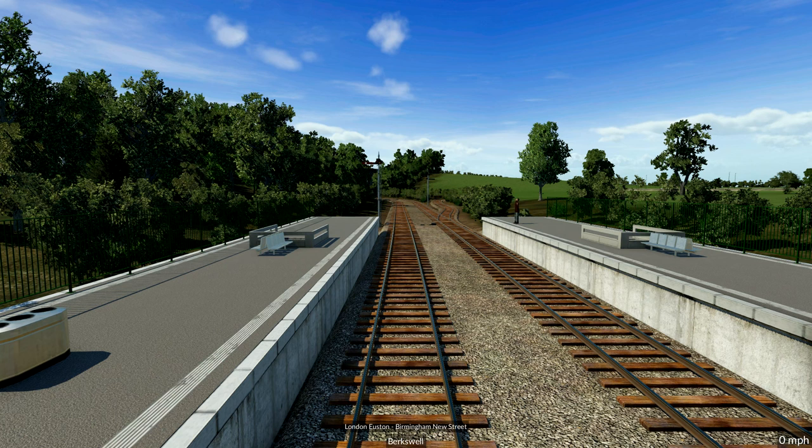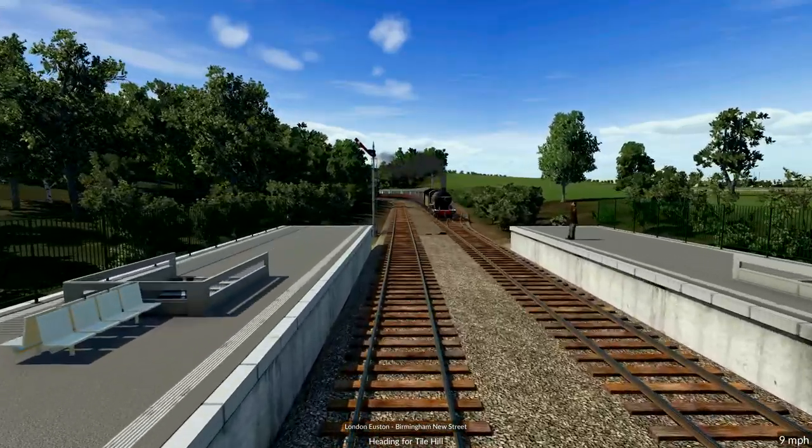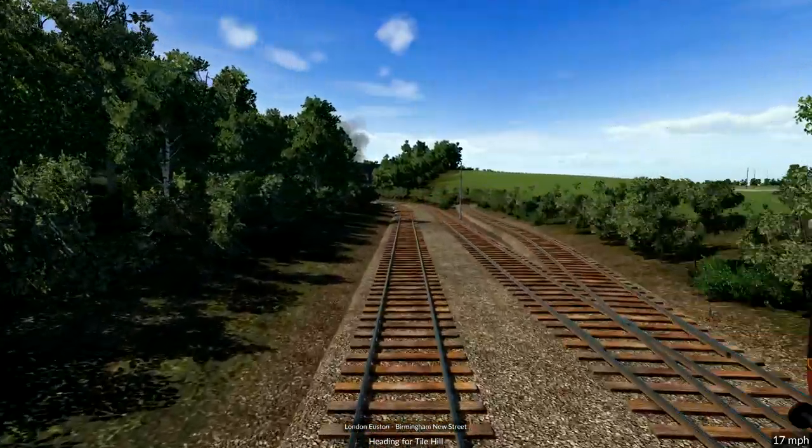With us connecting Rugby today, we should be able to... He looks bored, doesn't he? We should be able to... ooh, lovely. What is that? That would be cross-country. Straight through. I love it. This is going to get really busy.